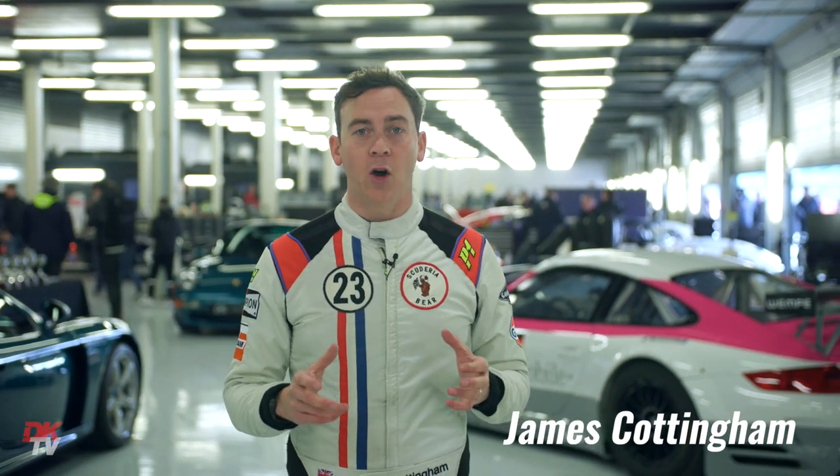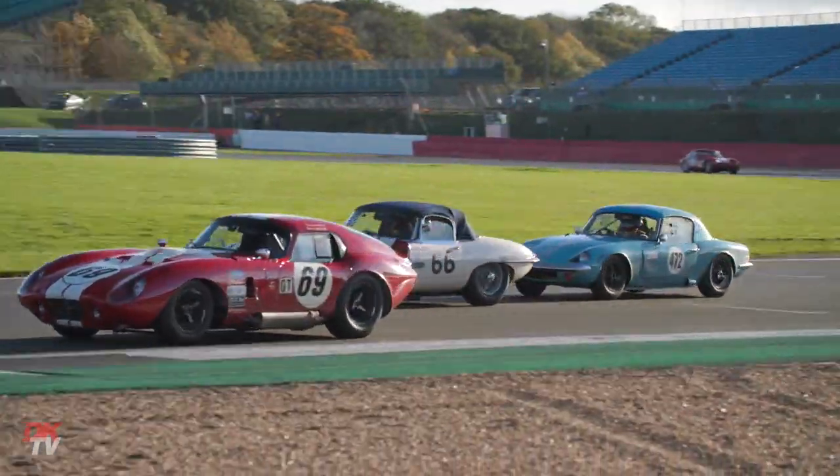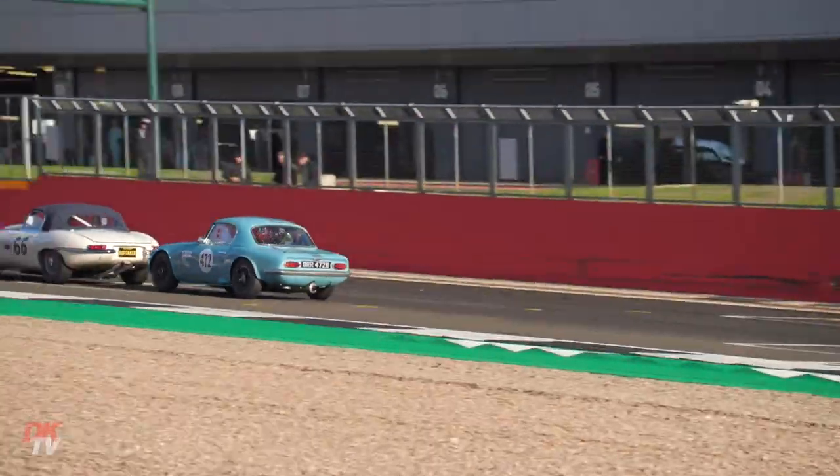Welcome to Silverstone. It's October the 31st, and we're here on the Grand Prix circuit with Motor Racing Legends. It's the second edition of the Pall Mall Cup, a race that we came up with in conjunction with Duncan Wiltshire at Motor Racing Legends just last year. It's been extremely popular and successful, and it's basically a three-hour race with three different grids in one race.